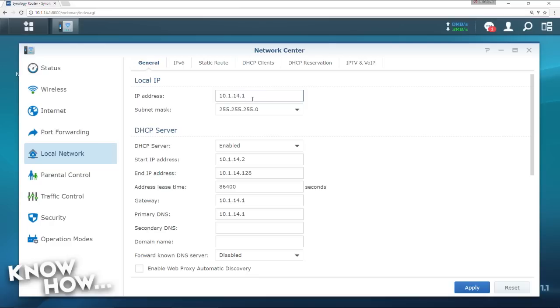But this also tells me that because I'm using this subnet of 255.255.255.0, the addresses it will hand out start with 10.1.14.2 and go all the way up to 254. Okay. That is my range. That's what I can use. That's a lot. But that's not what I should use.